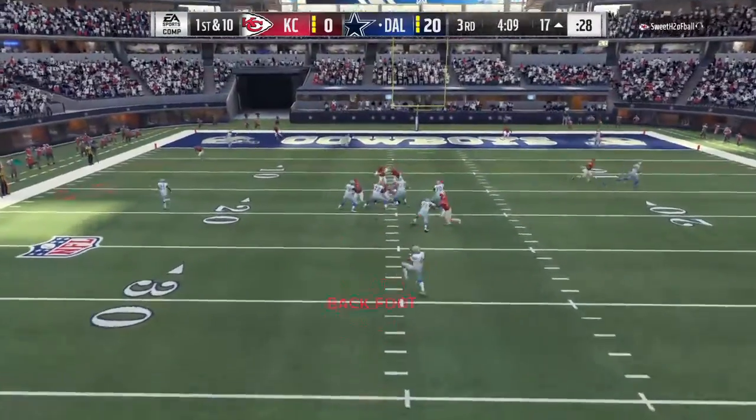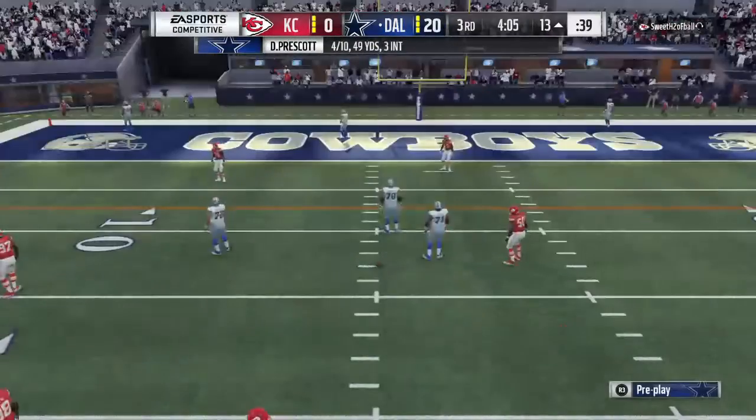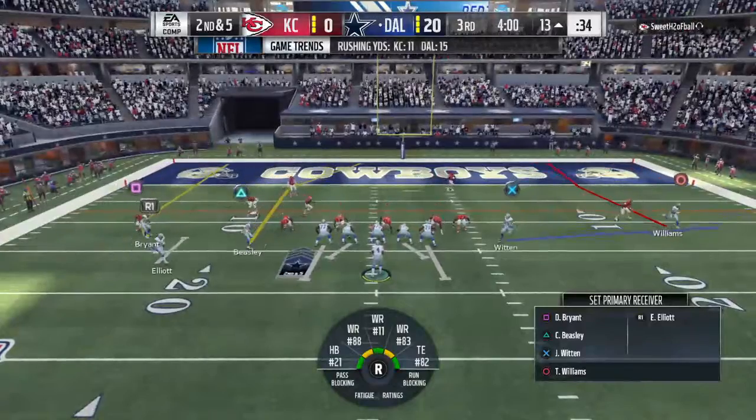Prescott looks to throw on first. Drops it underneath to Elliott. And they'll bring him down at the 13-yard line. 5 yards on the pickup, and it'll make it 2nd down.